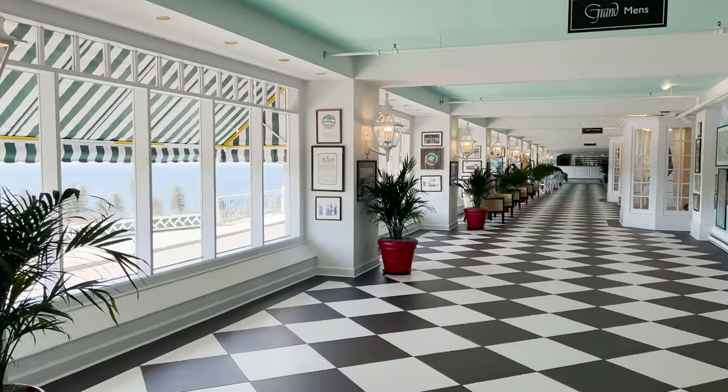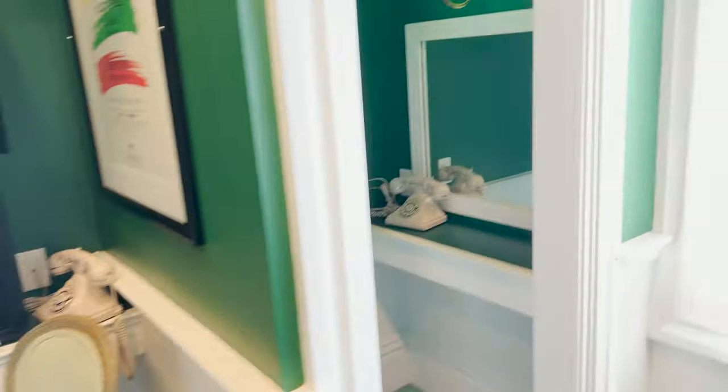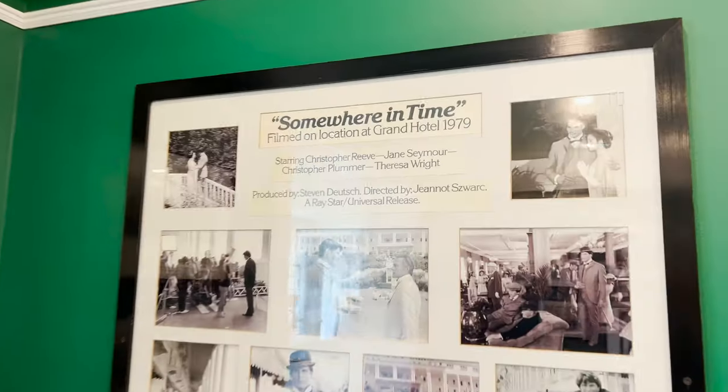So here, we have a room to make a phone call in. This is a landline. Love this out here. There is a whole bank of rooms here to make a phone call, just in case you want a little privacy.